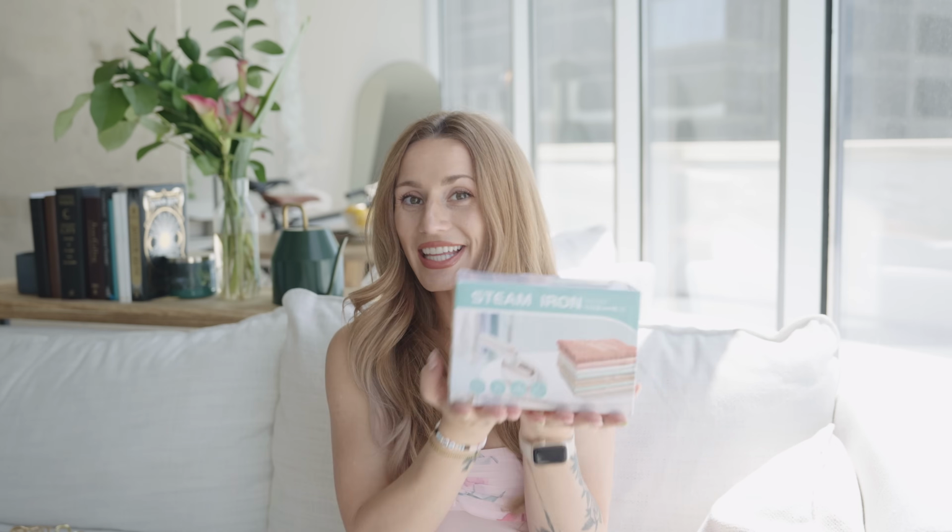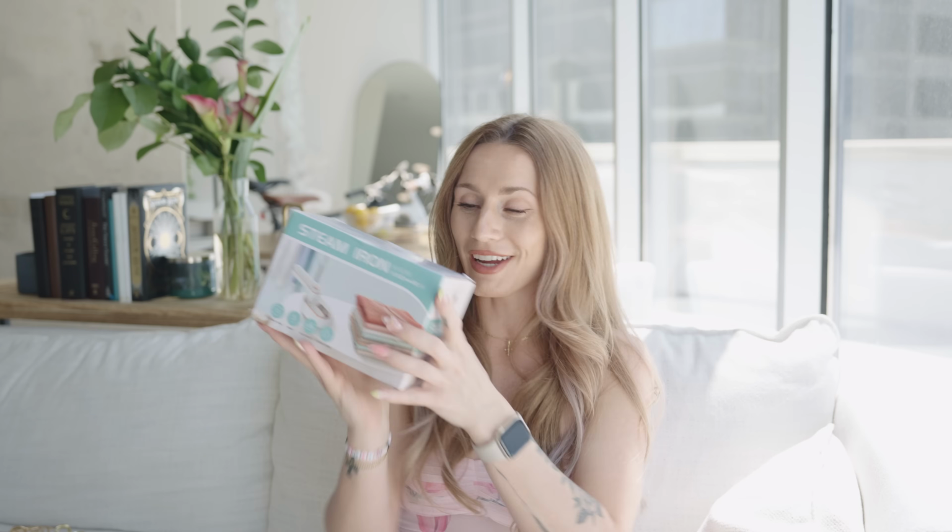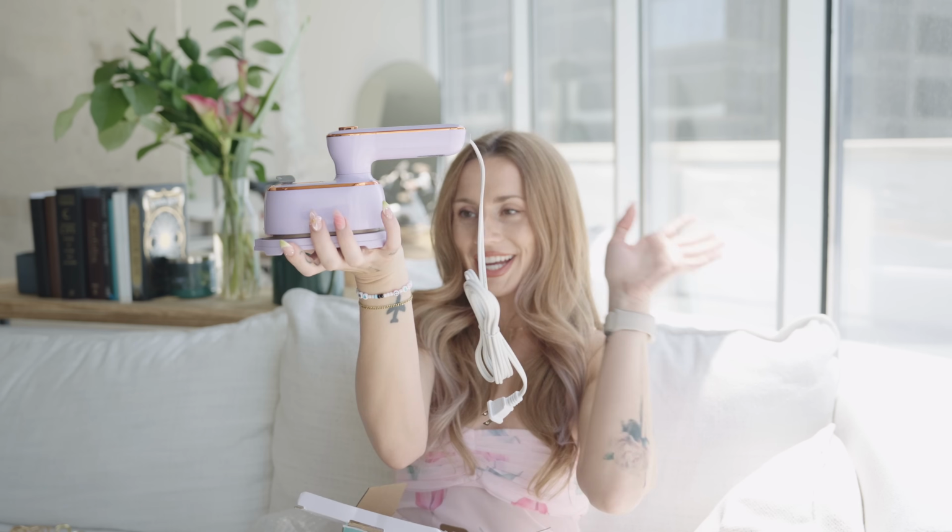Okay, so now we have this steamer. I am in desperate need of a steamer. Mine actually broke and I use it constantly, especially since I'm filming all the time, I have to steam clothes. So I got this new steamer. I can't wait to open it and see how it works. So perfect. Okay, I'm gonna go find a piece of clothing that's wrinkly, use this, and let you guys know how it works.